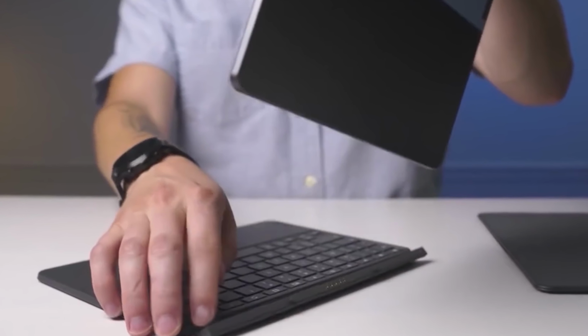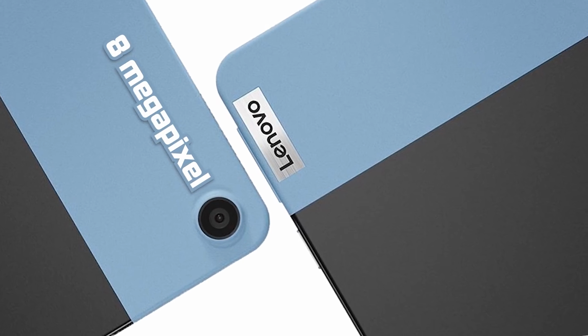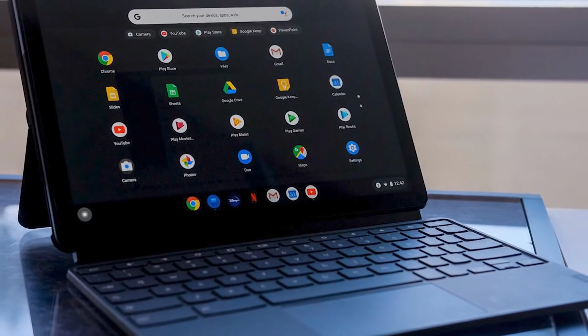fantastic tablet. What that means also with being a tablet is you're also going to get an 8 megapixel rear camera, which is not something that you'll find on a regular laptop. Again, this has a great battery, in our testing running at about 13 hours.